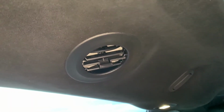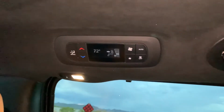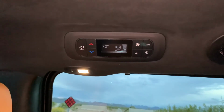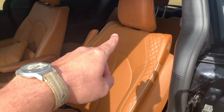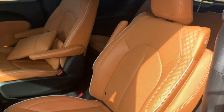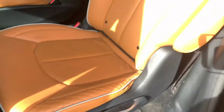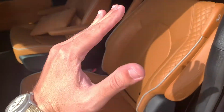Now there are vents mounted in the ceiling. There's one up here, some more in the back, and the person on the passenger side controls the HVAC system. And if you completely fold the seat back down, I would recommend getting a little extra space by removing the headrest first, and then pulling on this cord, you can tilt the entire seat forward.